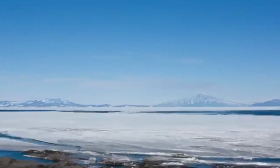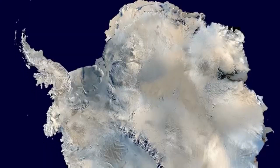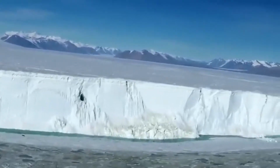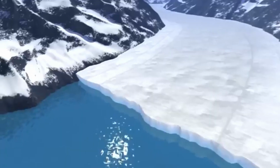Hello everyone, and welcome to the Antarctic continent, which surrounds the South Pole. This continent, 40% larger than Europe, is completely covered in ice. Here, seals, whales, penguins, and of course, researchers live. However, hidden beneath the ice of Antarctica lies a dark secret.